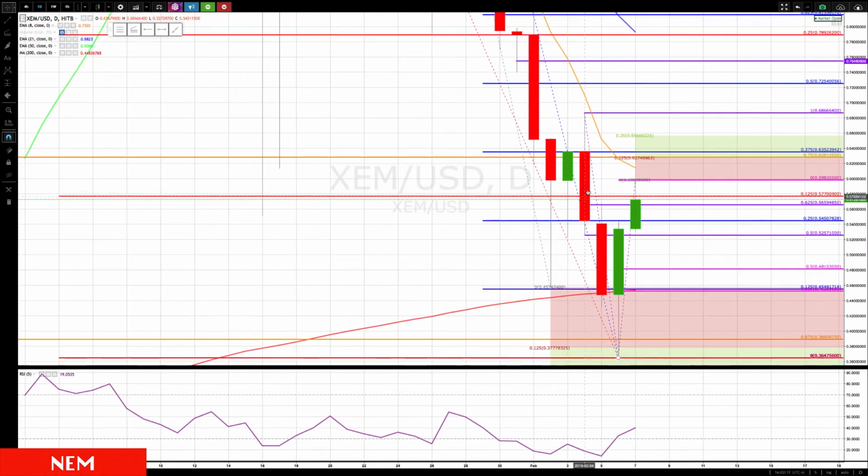So, on the push up, that 61 level, also the declining 8 EMA, that's going to be a very, very key level. Do not ignore it, especially on a closing basis. So we might spike through, hit these clusters, but then if we close back below it, that is not as bullish. Sort of where we sit on NEM/XEM, just watching to see how much this rally can sustain.